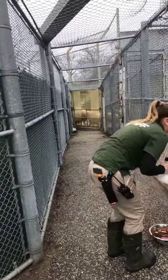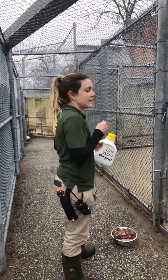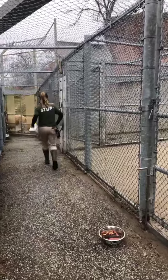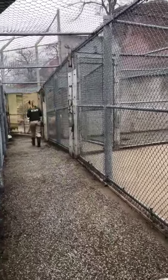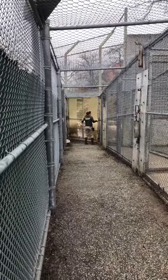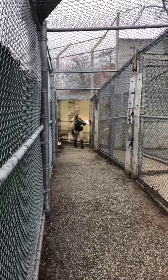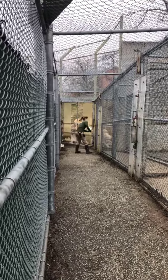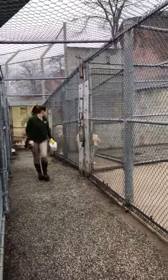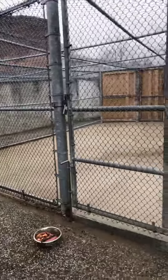So basically I'm gonna head down there, shake our little emergency recall, bring these guys in lickety split, separate them off, and they're gonna get rewarded. So let's try it. So we're either going to get Makali or we're going to get Fintan into the first pen.